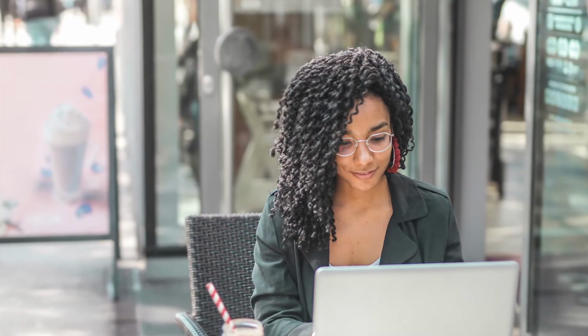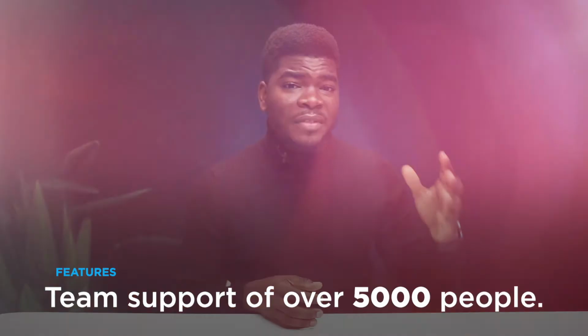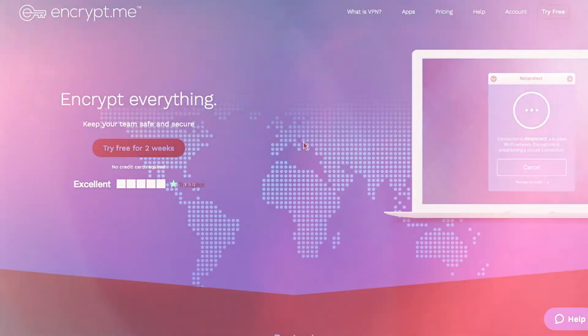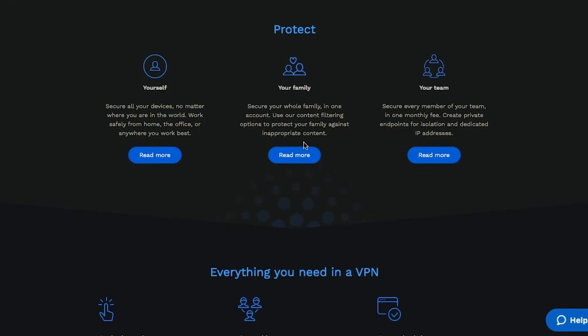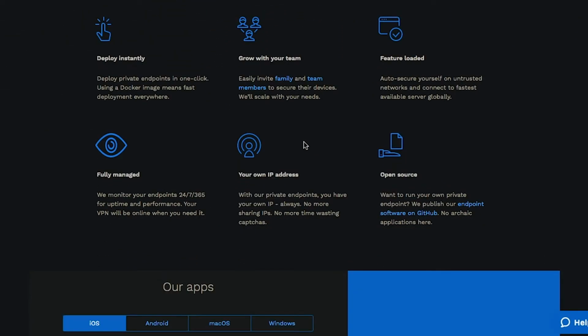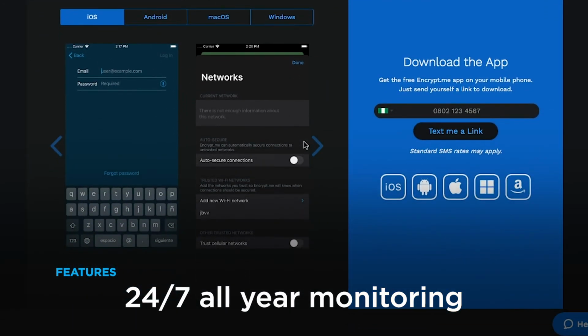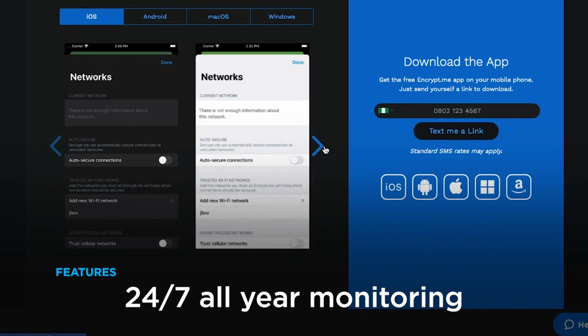The third VPN I'll be talking about is Encrypt.me. This VPN works for you as an individual, it works for your family, and it takes it a step further and can even support teams of over 5,000 people using your VPN. Yes, they have over 130 servers in 31 countries, and you can try it for 14 days with no credit card. Encrypt.me makes it to the third on this list with 24-hour, 7 days all year monitoring. It's a very good VPN too.